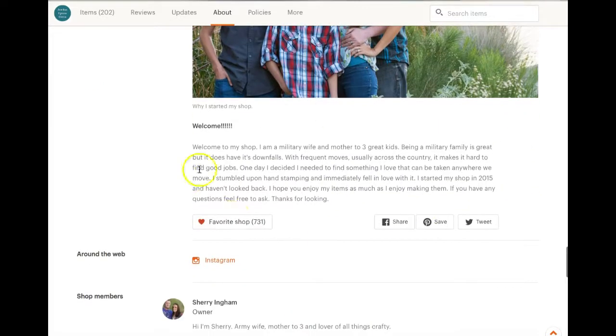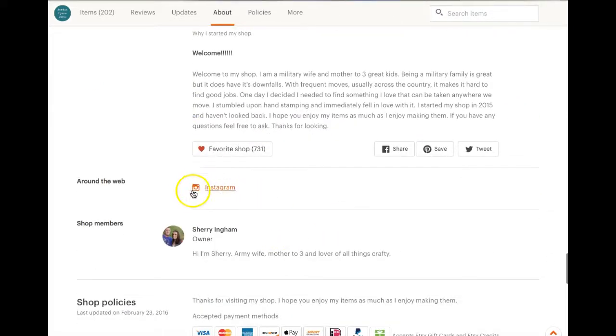Okay. Great amount of text here. You have Instagram. I don't see Pinterest or your Facebook, so I definitely would do that. This is so people can share or pin or tweet your stuff. This is actually clickable links that people can click on to find you and favorite and or follow you. So make sure you put those in as well.